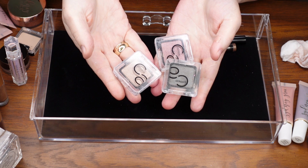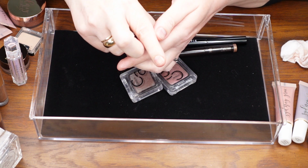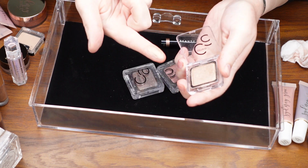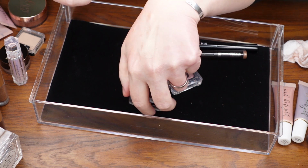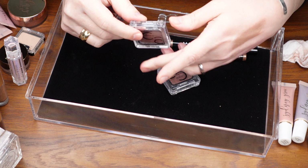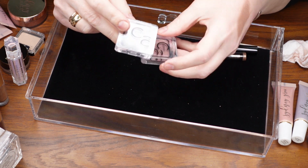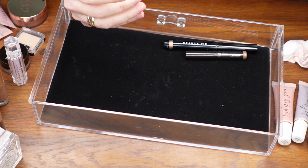I have these three Catrice eyeshadow singles. These are so pretty, but I never reach for these. I think these would be ones that maybe my daughter would like to make a one shadow look out of. Really pretty, but not too much. This one here is kind of like a blue-brown pigment. This one's a little bit more burgundy. I think I'm gonna let these go because I've had these and I just never reach for them.